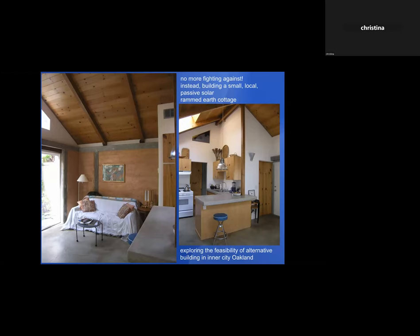It was too much, fighting that all the time. So I decided to do small local projects. That's where I put my attention. I took on building a passive solar rammed earth cottage, exploring the feasibility of alternative building in inner city Oakland. It was an incredible experience and a wonderful little sanctuary that the people who rented it really loved.